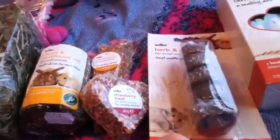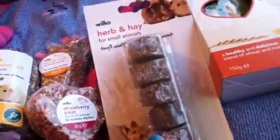So I don't know what I'm going to give him now. I might give him these and get some more if he likes them, because I'm going to give him something to do. And then these are all for Roxy for now. And this is for Christmas because it's a pig.